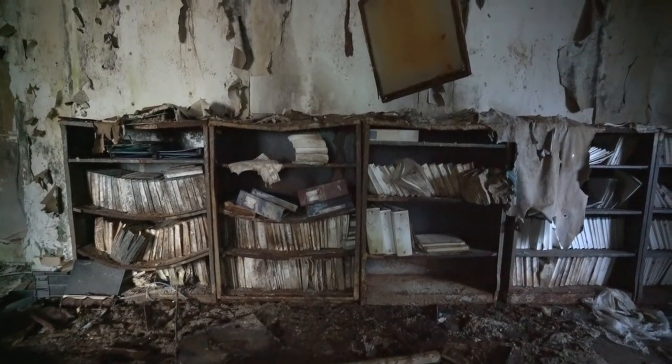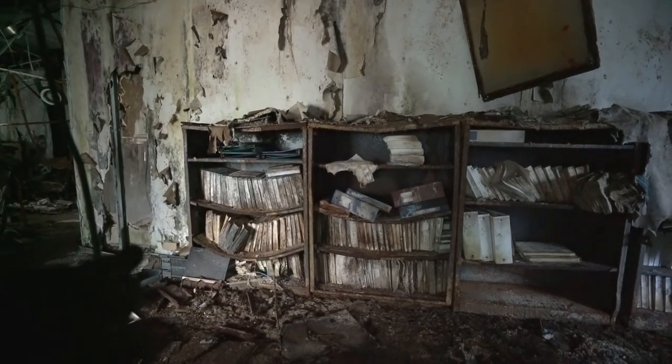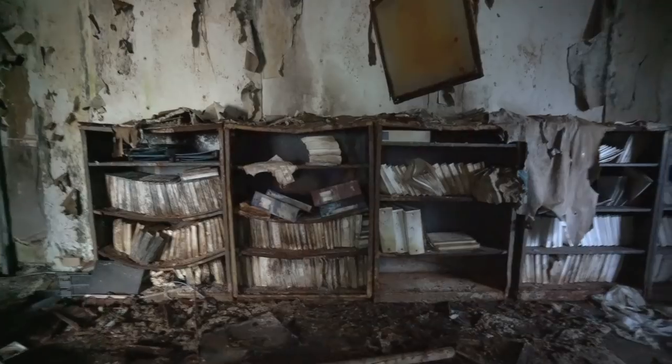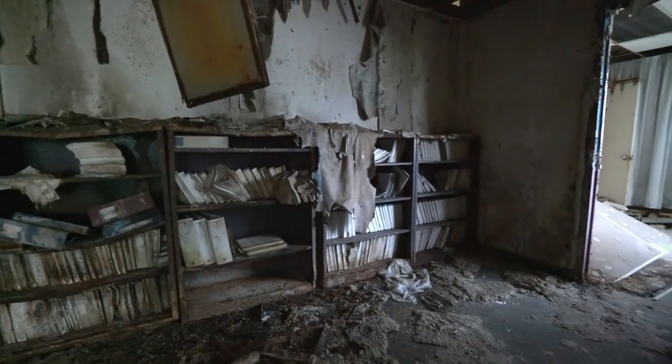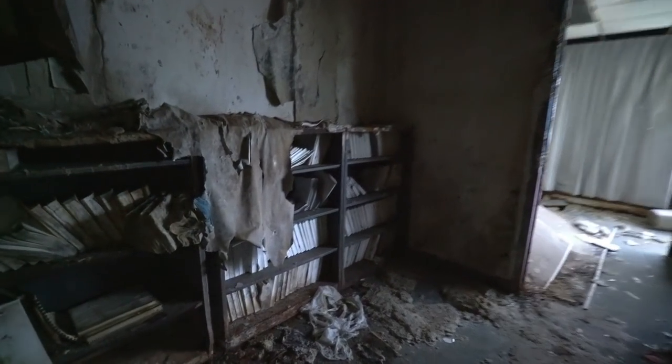This is awesome. I love how you could just see how gravity is just pulling this bookshelf down over time. These books have been completely stagnant for 30 years. It's the perfect representation of what life without humans would be. Pretty interesting.